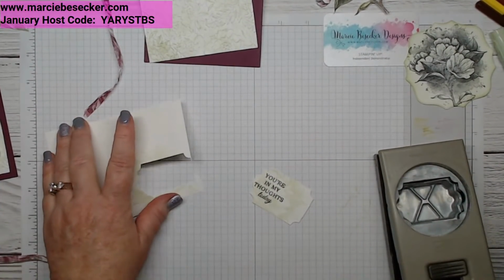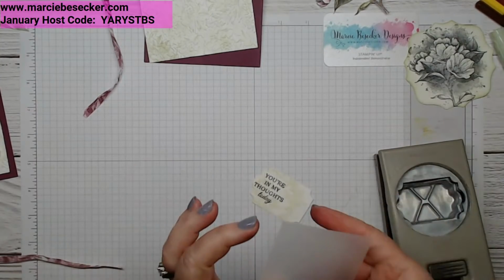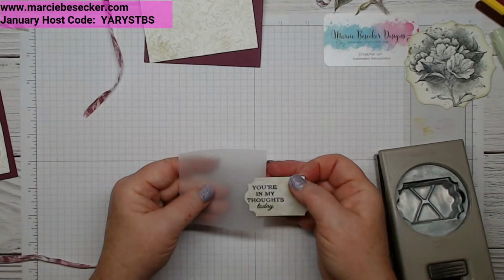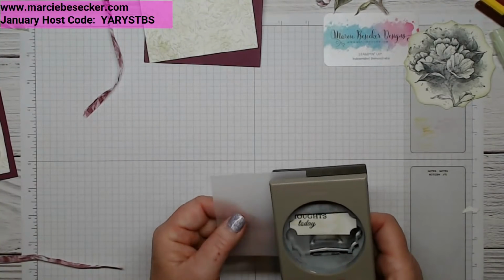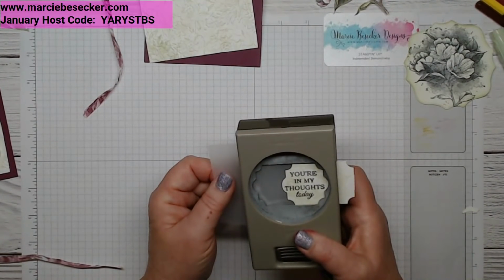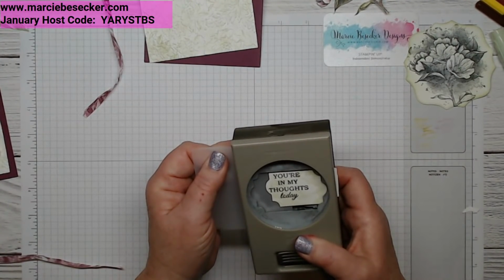Now what you're going to want to do is take a Post-it. So I have these Post-its because it's the only one I can find right now. And you want to put it behind because you want to be able to see where you're cutting, right? So you're going to put this in, and now you're going to go to the other side.